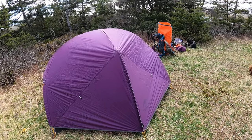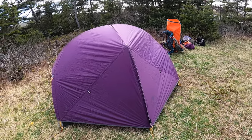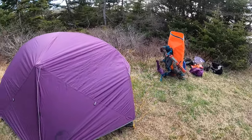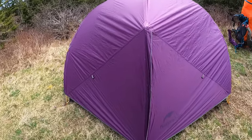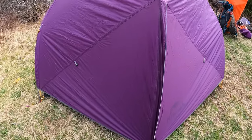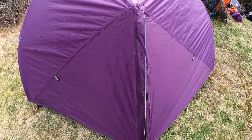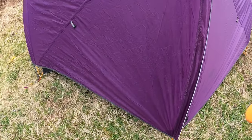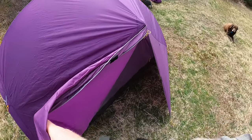I've had this thing out now in high winds, heavy rain, for multiple day trips, and this thing has been awesome. It hasn't leaked at all. 100% waterproof. Holds up great in the wind. Just a two-man tent. But perfect for me and the two dogs.